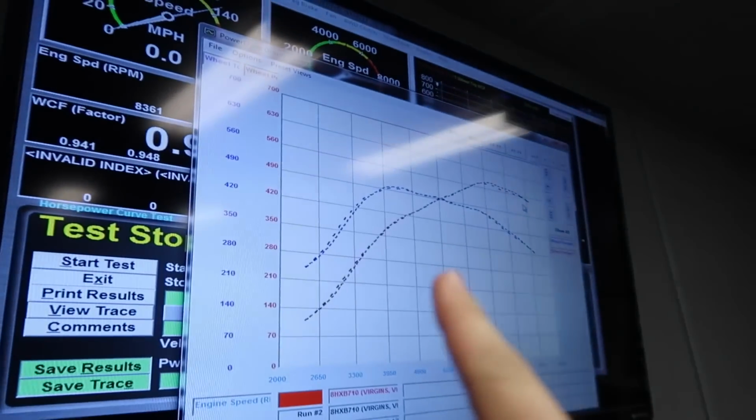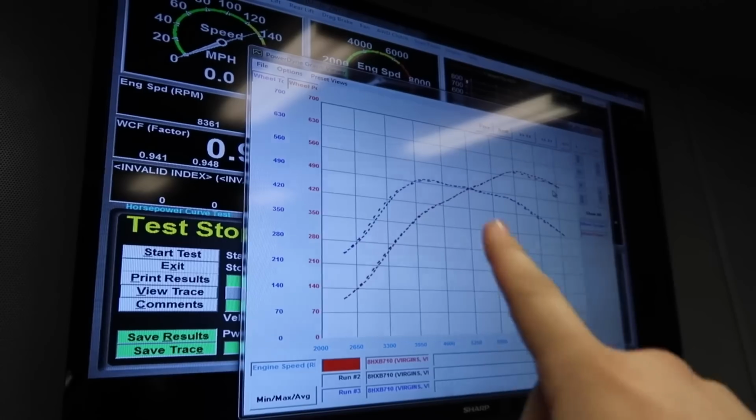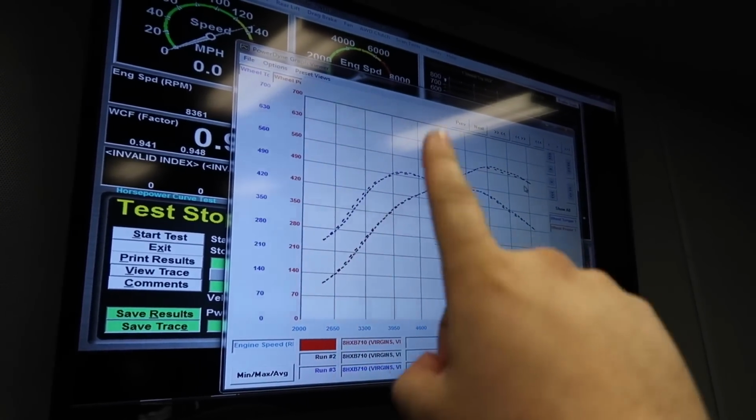As you guys can see, making almost identical power to on VF's dyno at just about 604 horsepower to the wheels.